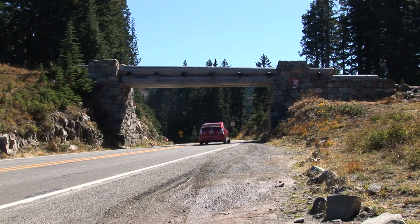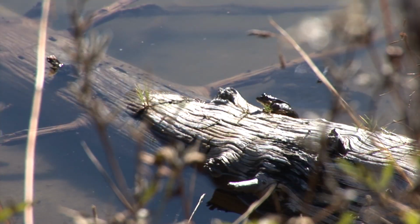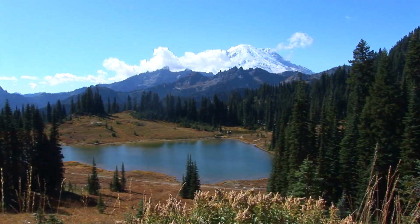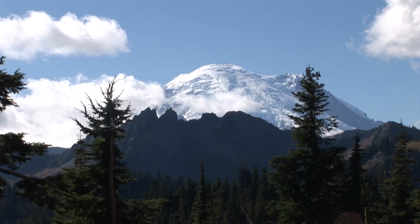Our next stop is Chinook Pass and the entrance to the Mount Rainier National Park. There's a saying around these parts that goes something like, "Is the mountain out today?" Well, as a matter of fact, it is. This is Mount Rainier.